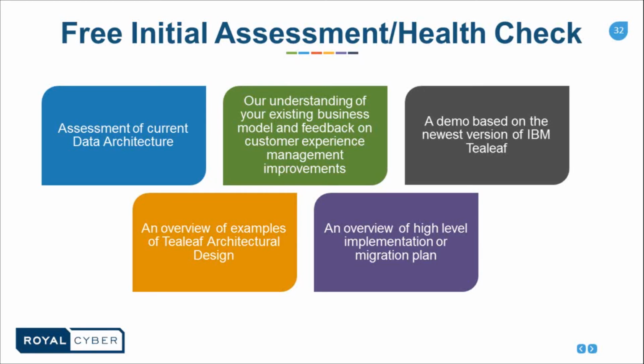In case you do not have Tealeaf, what we could do is assess your current data structure and provide feedback on improving your customer experience management. Not only that, we would do a demo based on the latest version of IBM Tealeaf. We would draw out a high-level architecture and walk you through the implementation process. And finally, we could do one use case from your website on Tealeaf and show you how Tealeaf would work. Apart from this, as a part of our implementation projects, we do offer trainings of various levels. So once you have Tealeaf up and running, you could just get started with it.